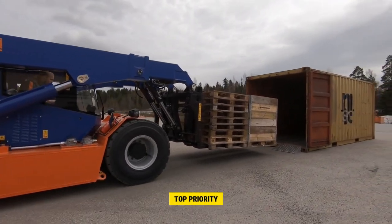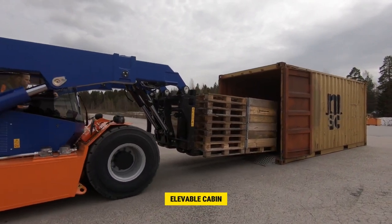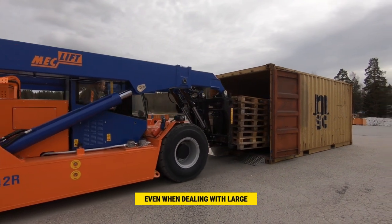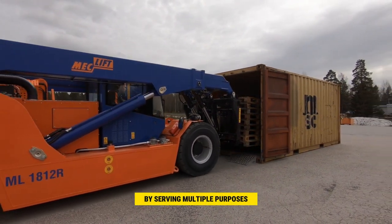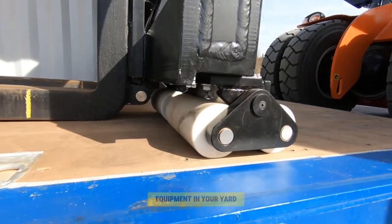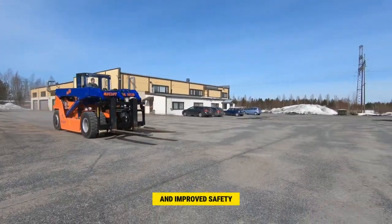Safety is a top priority with the ML1812R. Its hydraulically elevatable cabin ensures excellent visibility, even when dealing with large and unwieldy objects. By serving multiple purposes, this machine reduces the number of pieces of equipment in your yard, leading to both a more spacious environment and improved safety.